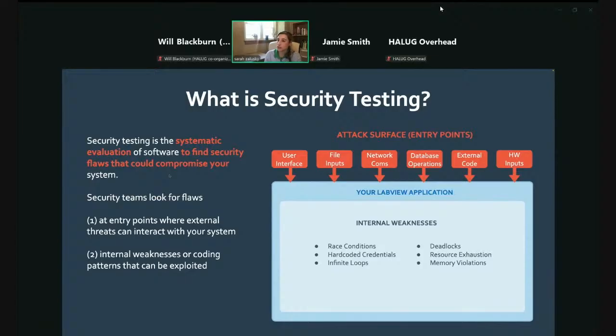One of the big ones is looking at entry points to your application. This is any place where an external threat could interact with your system. For a typical LabVIEW application, these are things like your user interface. This is one of the biggest surfaces because this is the way in which the user interacts directly with your application. They might input data, file inputs, if you have network comms, database operations, external code, hardware inputs, but you get the sense it's really anything which is an external entry point into your application. And then the whole second category of flaws that security teams look for are really internal weaknesses.